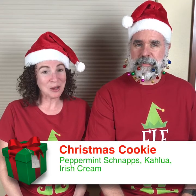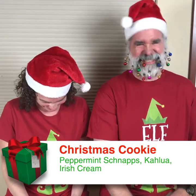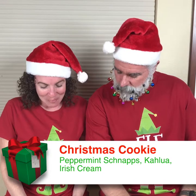This next cocktail is called a Christmas cookie. It's got peppermint schnapps, Kahlua, and Irish cream. I don't know if I can handle another shot. Cheers. Bottoms up. That doesn't taste anything like a Christmas cookie. That is good. It just tastes like booze. Aren't you proud of me? I did the first shot and three quarters of that one. I'm feeling it too.